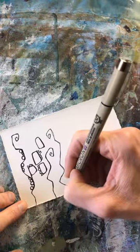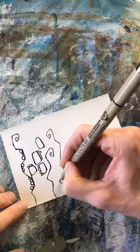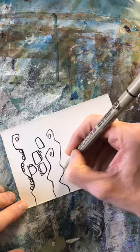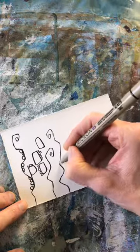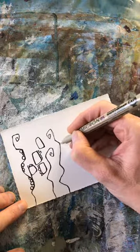So my inner 4-year-old isn't trying to do something that people are going to go, oh my God, she's such a good artist. Wow. My inner 4-year-old is off in her own world going, well, this is interesting.